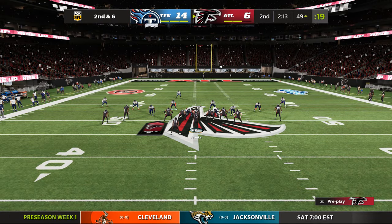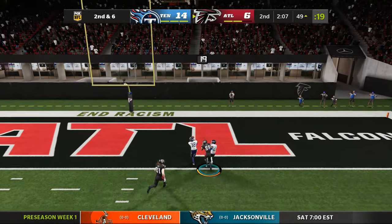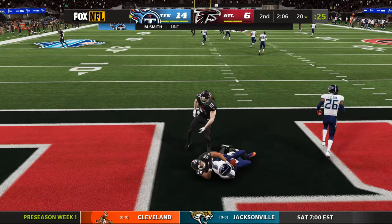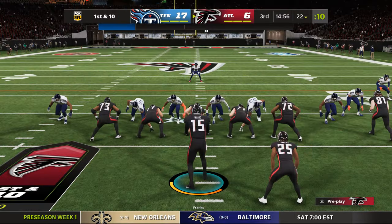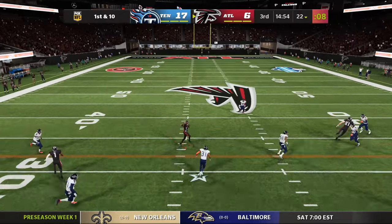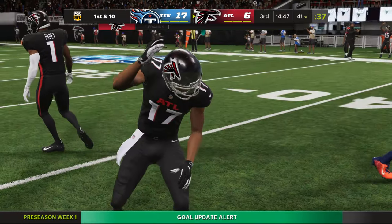Franks trying to make a statement here before halftime, trying to get some points on the board. Goes long, and it is intercepted in the end zone. Franks tried to get it to Frank Darby, going deep into the end zone, and it got picked off by Maurice Smith. Now in the third quarter, Franks with the pass over the middle, complete to Lamide Zacchaeus.